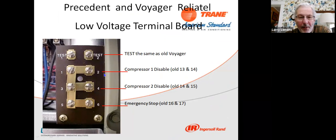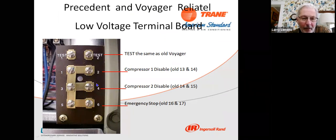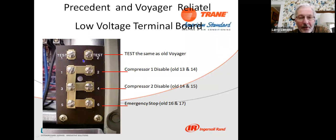We have compressor disable, test 1 and 2 here, and we have emergency stop here. I always tell you guys, if you go up to the rooftop, it should look like a capital E if all the jumpers are in place, okay? Test 1 and test 2 is still there. That hasn't changed since probably about 1992. And we'll go into test mode in a little while to explain how that works.